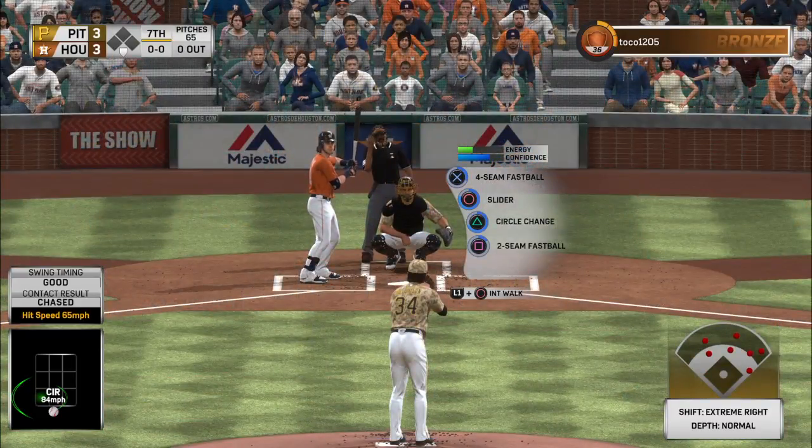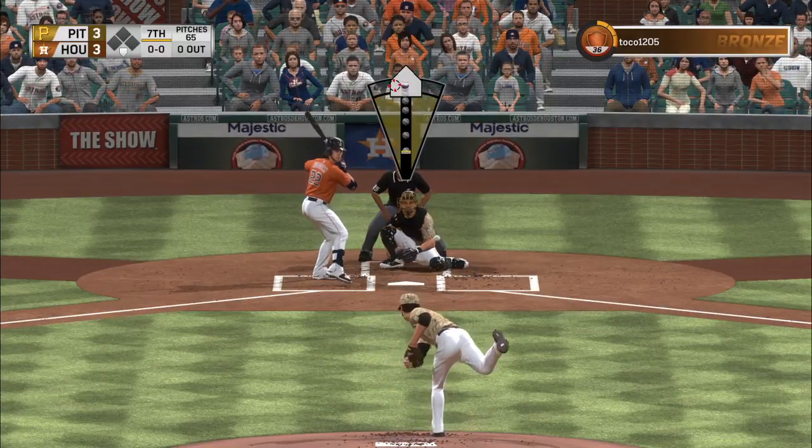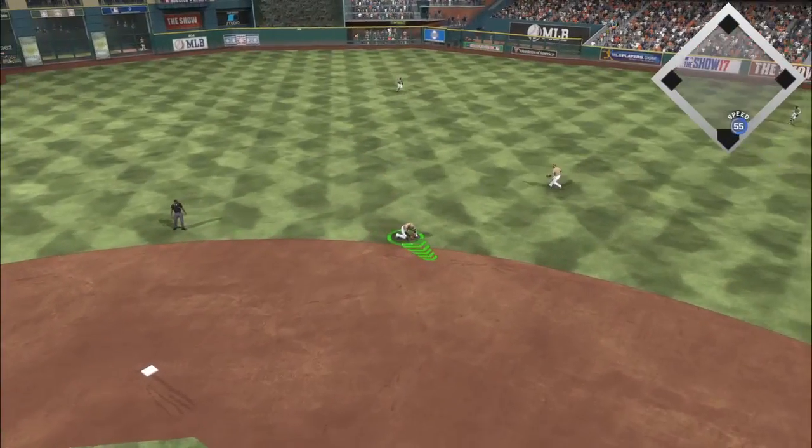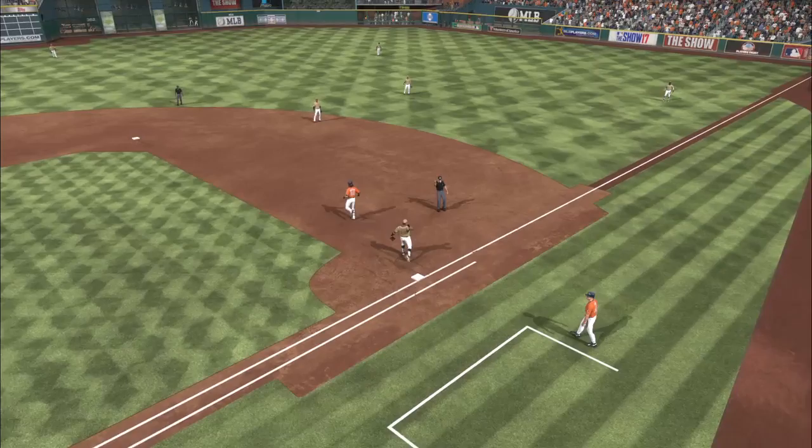Stepping in is Josh Reddick, 0 for 2 on his line thus far. Right fielder. Josh Hard liner, but picked up on a hop. Throw to first is in time for the first out.